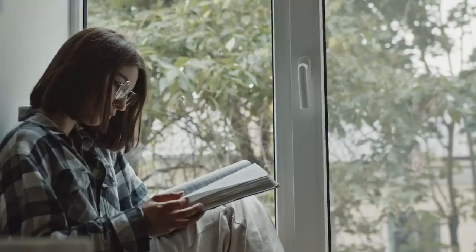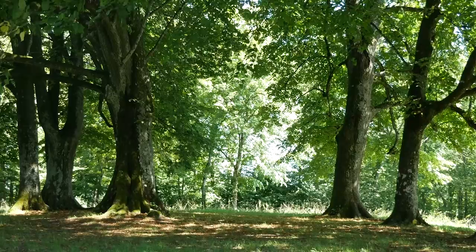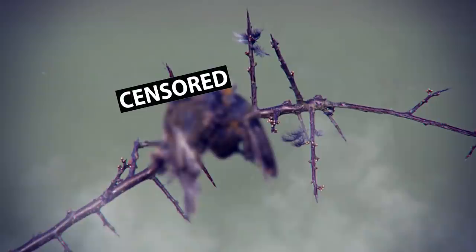According to research by Professor Roger Ulrich, the view through a window can facilitate recovery from surgery. Patients with nature window views were released from the hospital faster and had fewer complications. Trees reduce stress, relieve pain, and help you relax. Until you look at the branch and see this.